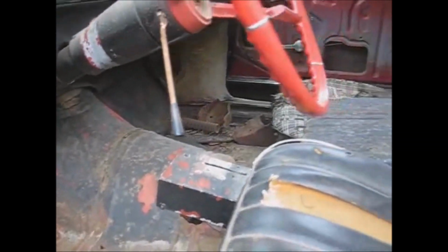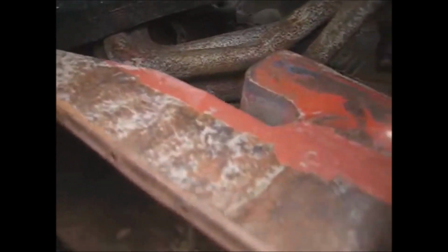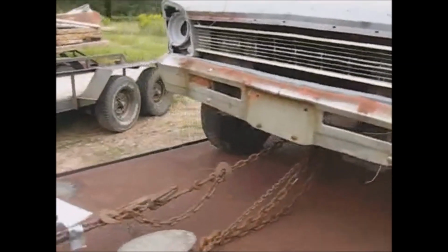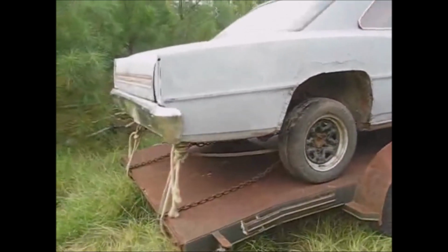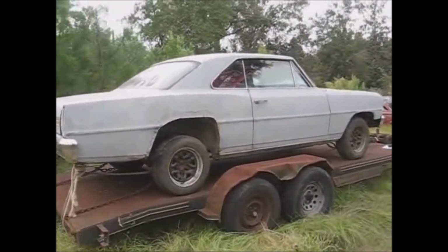And the floor pan is good and solid. It's got an extra hood with a hood scoop on it. Two sets of headers. Big sump oil pan, a lot of good stuff with it. The paint looks bad, but we'll strip all that off. Get a new bumper, new headlight bucket. Might even make a Super Sport clone. Anyway, it's got a lot of potential.